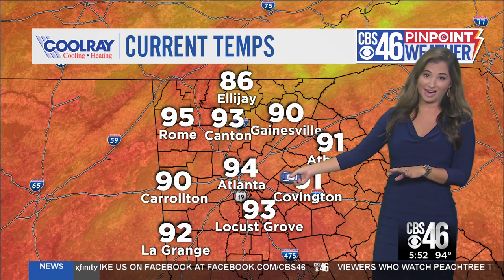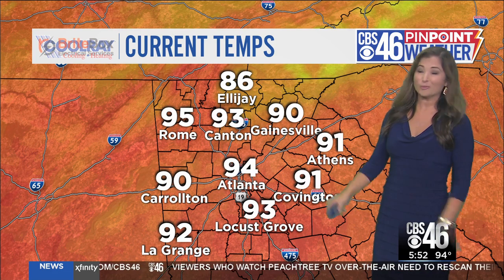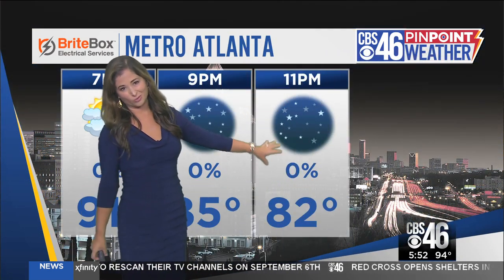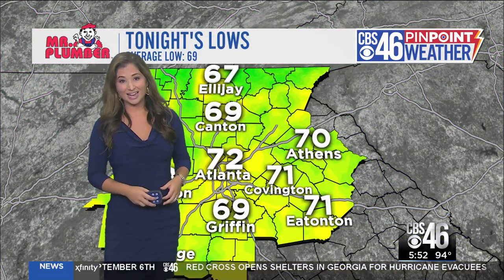It's really hot outside. I know we're talking Dorian, Dorian, Dorian. That's because we have beautiful weather, but we do have really hot weather. 94 degrees outside right now, 91 at 7 o'clock, 85 at 9 o'clock, and just staying pretty warm as we head through the evening with mostly clear skies. Tomorrow will be just as hot, if not hotter.